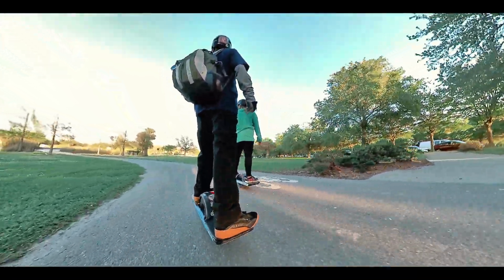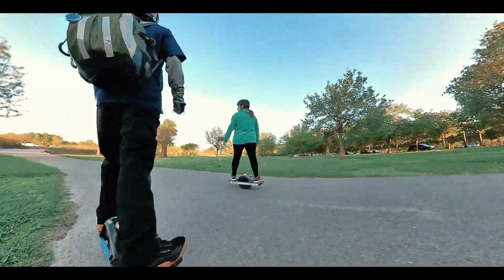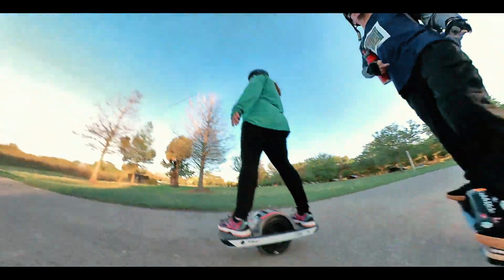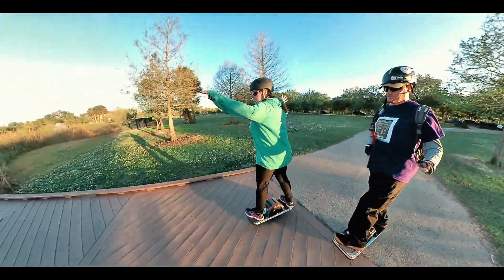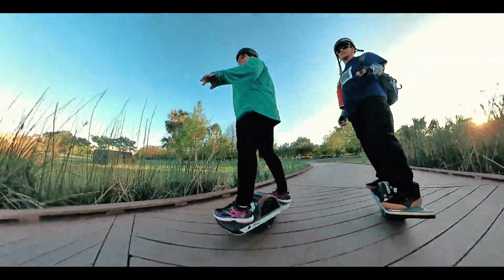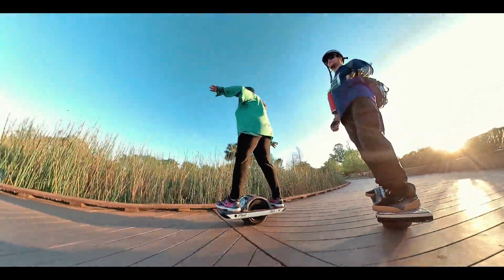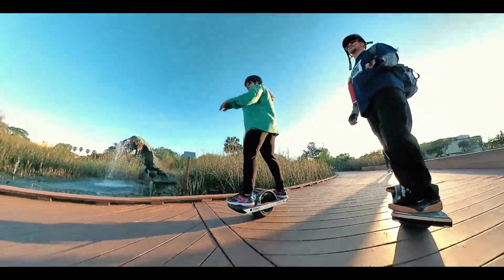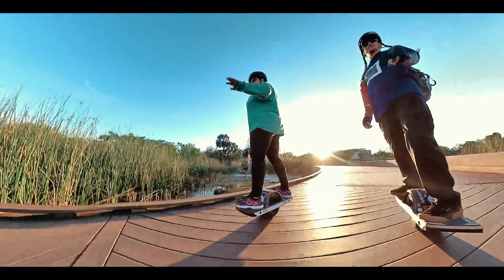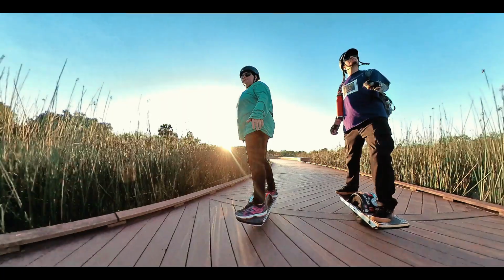So this path, I believe, takes us around Big Lake. There's just a big lake in the middle of the park that they call Big Lake. It's got a couple of fountains, I believe. Big dock. Oh, we're over Big Lake right now. Riding over this thing at first was super sketchy for me. Jodes handling it like a champion. Look at that girl.